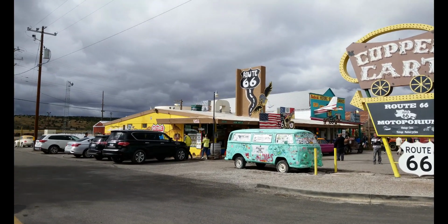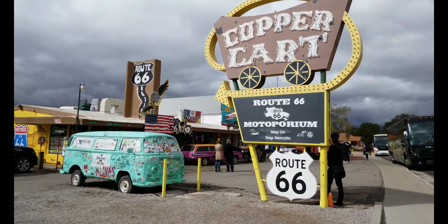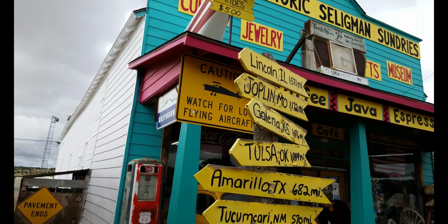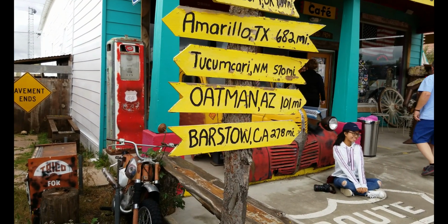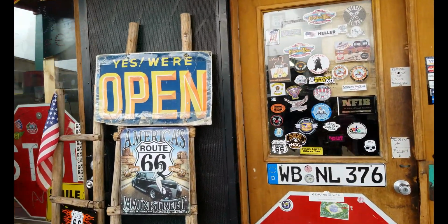Well, these two places also have penny machines. Yeah, we've knocked most of those off the list. The only ones left on that sign are Oatman and Barstow. All right. Yeah, if I remember correctly, I loved this building. An old drugstore or something, right? Yeah.